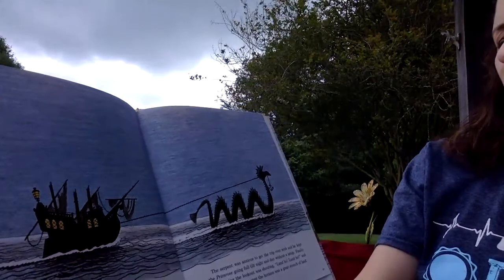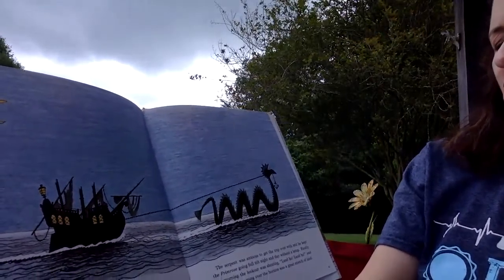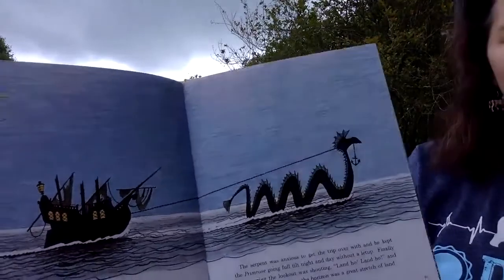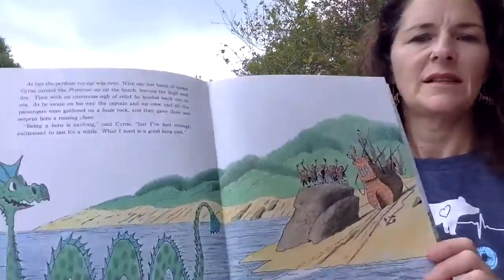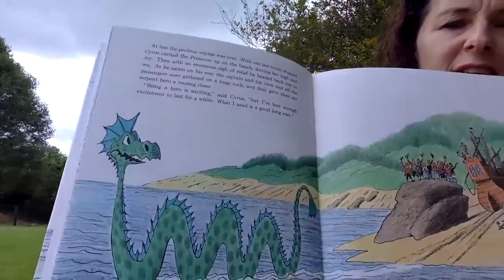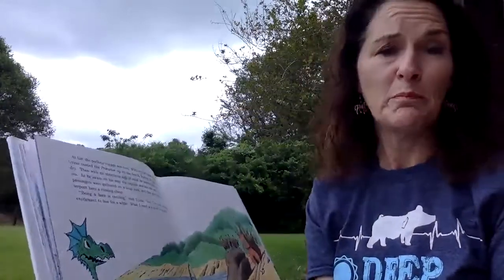Finally, one morning, the lookout was shouting, "Land ho! Land ho!" And sure enough, looming over the horizon, there was a great stretch of land. He's taking them where they needed to go. Look at that. At last, the perilous voyage was over. Perilous is another word for dangerous.